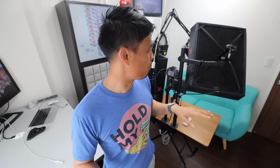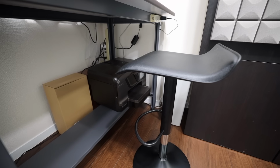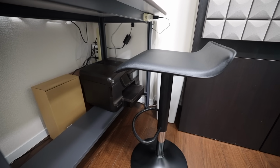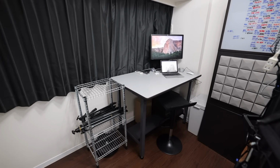So everything is pretty much from the old apartment, except for these lights and this new table that I got here. The reason I got this table in particular is that I wanted to be able to stand and work sometimes. Also, if I needed to do some home do-it-yourself projects and wanted to cut stuff or nail stuff down, I wanted a table where I could do it. This is one of those heavy duty tables.